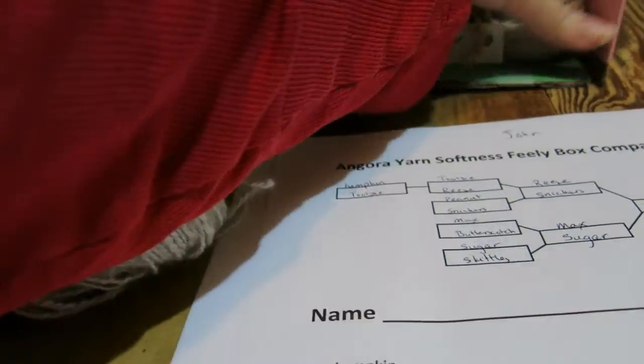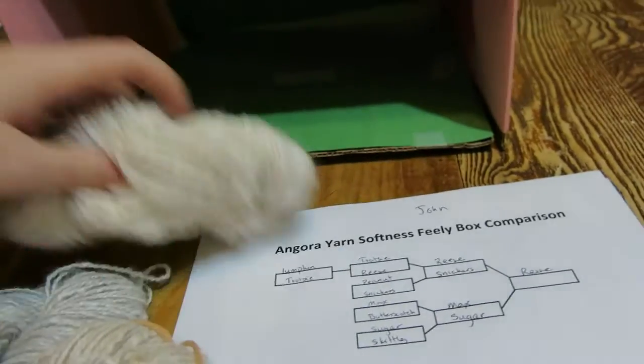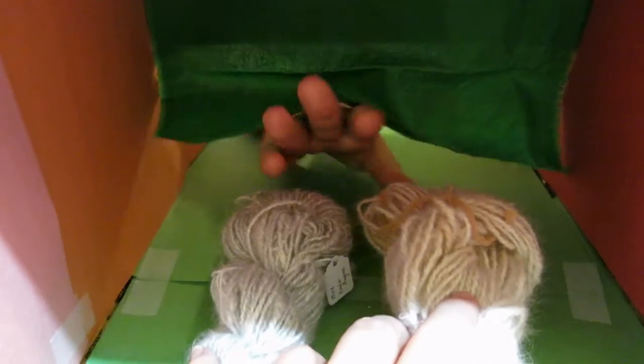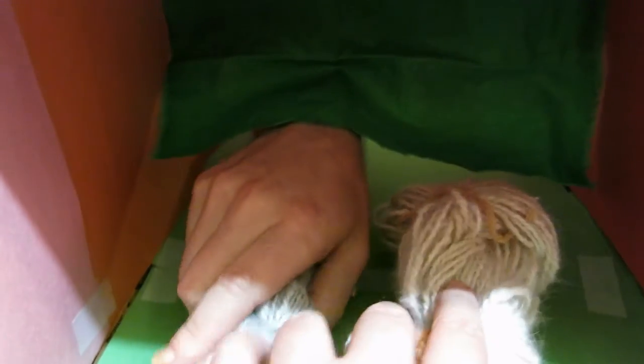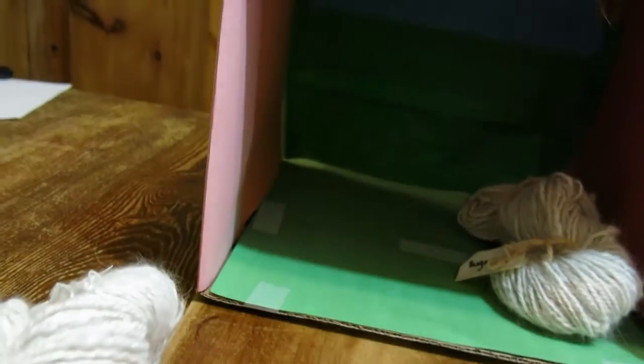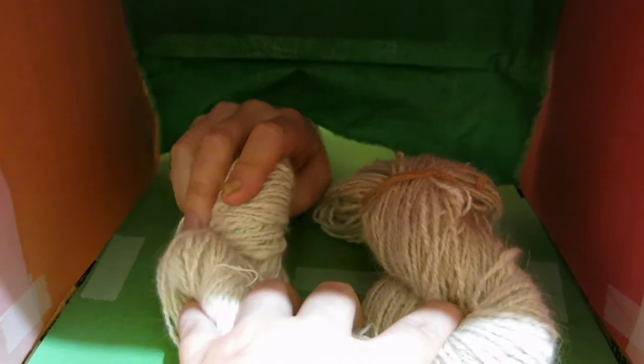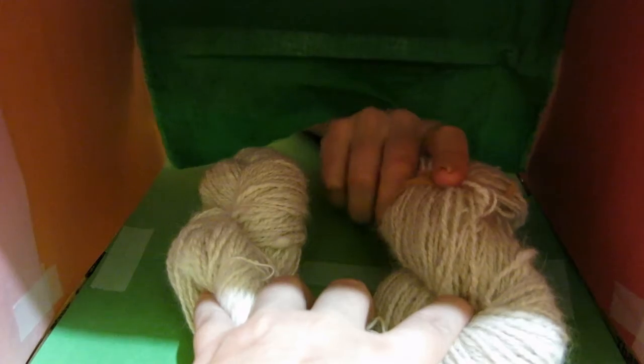Okay, so now we are going to go to these two. Go ahead and feel those. This one. And then these two, go ahead and feel. I think this one's a little softer. And then our last ones, and we will have the winner of your softness test. Go ahead. I think this one on the right.